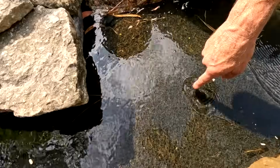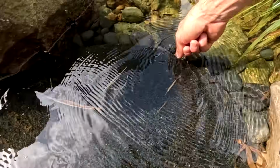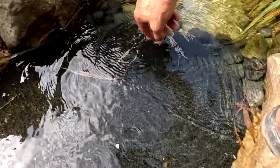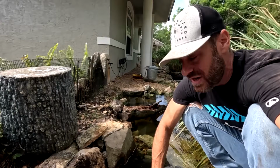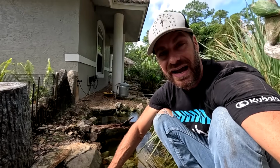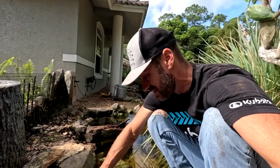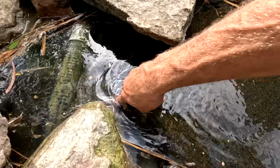So I spoke with good old Ed, the pond professor, and he suggested I take the pad from the filter. I have a lot of supplies from Aquascape. They're very, very good to me. I'm kind of like an R&D guy here for them with their turtles and ponds and stuff like that. So I went ahead and I put these pads in. I cut other ones to fit.